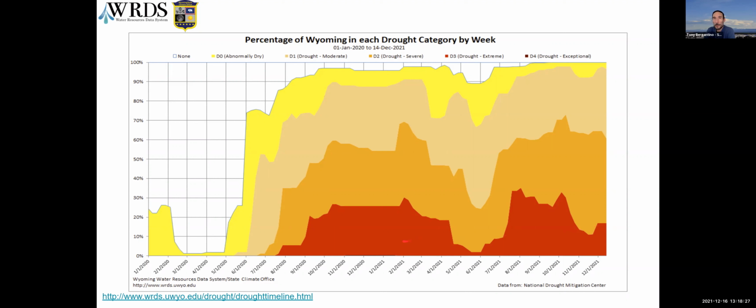We're a little bit lower than we were last year at this time, but the difference is not too substantial in the extreme. And when you look at the severe, we're actually a little bit higher in terms of area than we were last year at this time. So we're looking at this continuing for a little bit more. And with that, I will now turn it over to Jim Fahey with the Natural Resources Conservation Service, and he's going to give us an update on the snowpack and where we're at there.